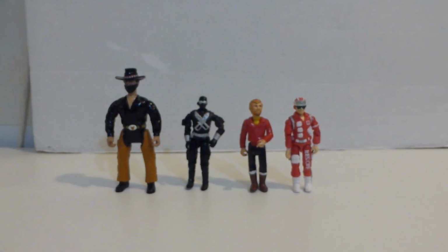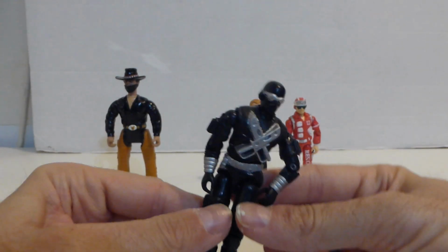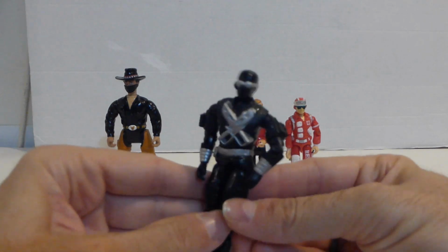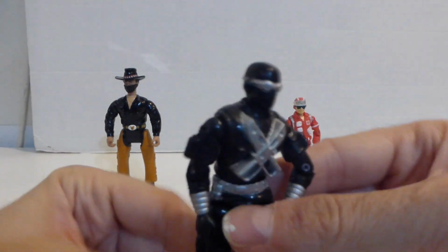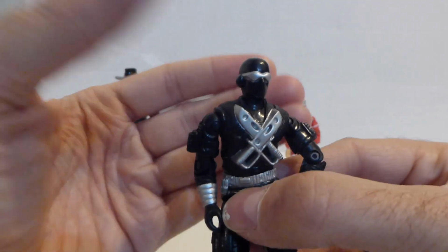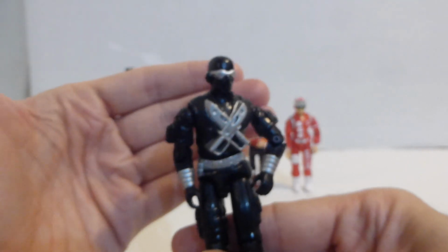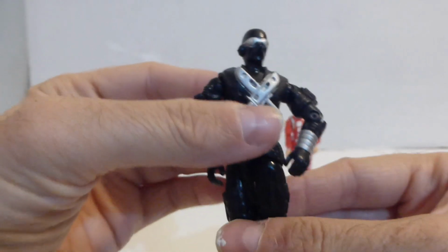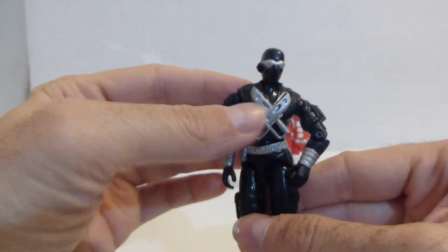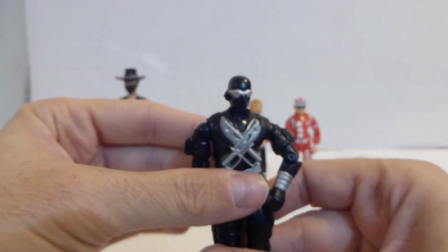Then we have some good old fashioned 3 3/4" action figures. So we got this G.I. Joe Hasbro figure. I think it's a Snake Eyes. I think it's the version 3 from 1989. That came from the car boot sale. That was 50 pence. A bit of a cheap, nasty sculpt on that. It looks like a modern Lanard toy sculpt by the looks of it, but it's not. It's vintage, 1989 version 3 Snake Eyes, but 50p, couldn't leave it behind.